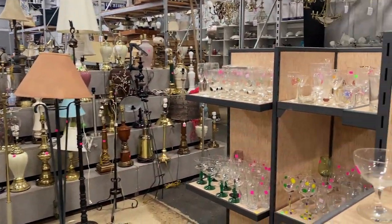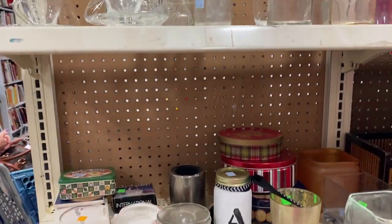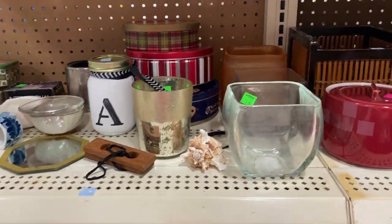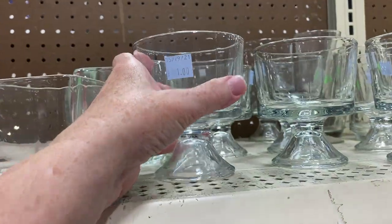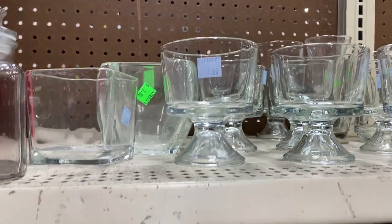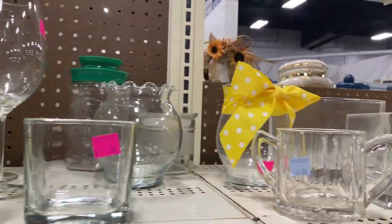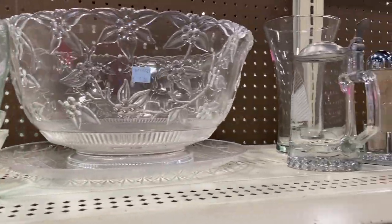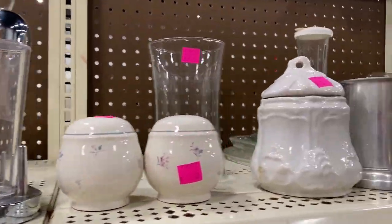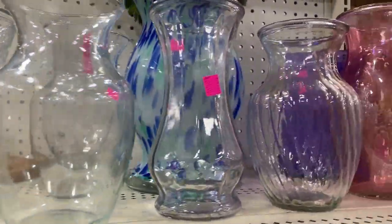Lamps and glass and more glass. Yep, let's get started over here. Let's go up here. $1 each for these little individual comfits. Fruit and dessert bowls, ice cream bowls. I tell you what, there's so much here. Let me just do a walkthrough, then I'll come back and shop. And if I find something, I'll come back to the camera. Because it's kind of overwhelming right now.